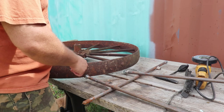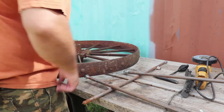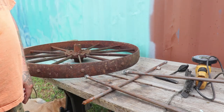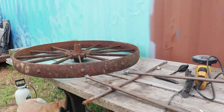I'm going to take these, I'm going to weld along the bottom of this wagon wheel, clean it up so I can get a good clean surface area to weld. I'm going to weld these rods on here, okay? So first thing I got to do is grind down below.